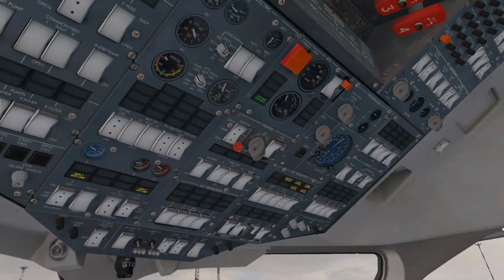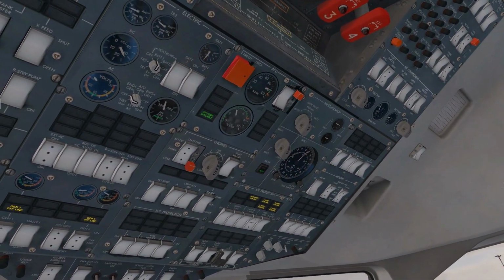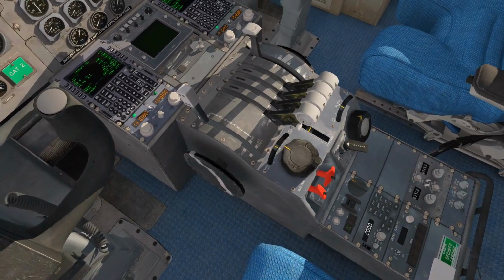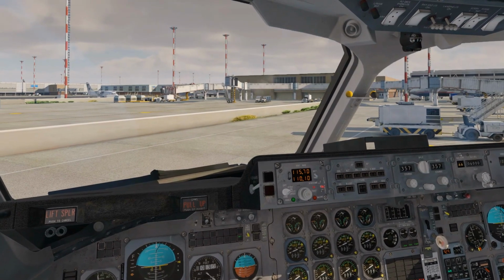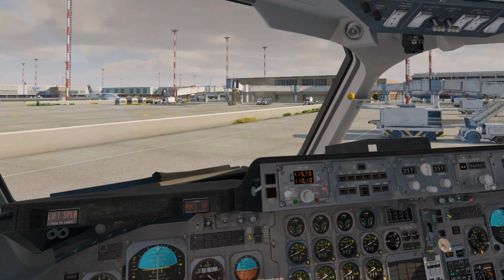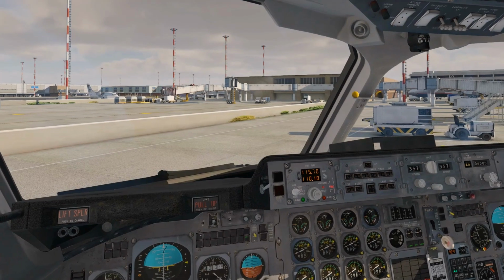So we are now ready for the push. The beacon can go on. Park brake can come off. Starting pushback, and you may start engines. We are cleared for the start. We'll just wait until the tugs commence the push before we begin the start.